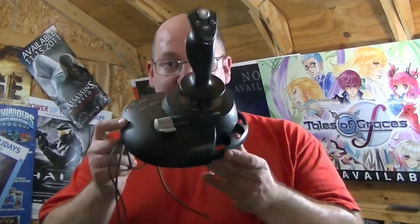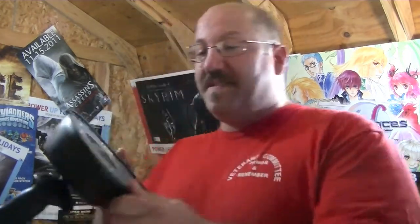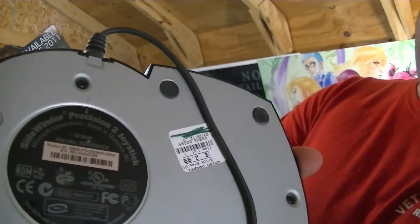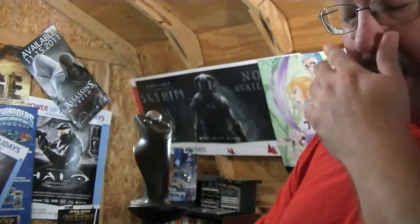And for the second controller, I found one. This is a Sidewinder. Now, this is actually the Sidewinder Precision 2. And if you can see the price there, it was $2.99 originally, it's upside down. But I actually got it half off, so I got it for about $2 with tax.